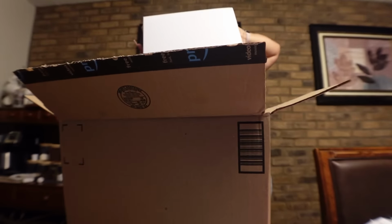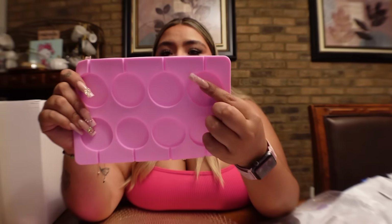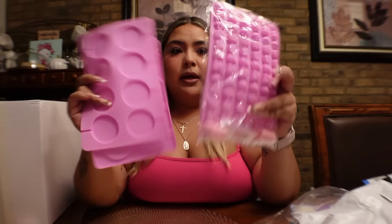Oh shit, it's heavy. Okay. So the first thing is these cake pop molds. It's a pack of 2. I usually would do my cake pops in a circle shape, but this time I wanted them to look a little more fancy, but I did not think they were going to be this thin. So I'm basically going to be putting the cake mix in here. I'm going to wash them first, and this one as well, before I use them, because they're dirty.